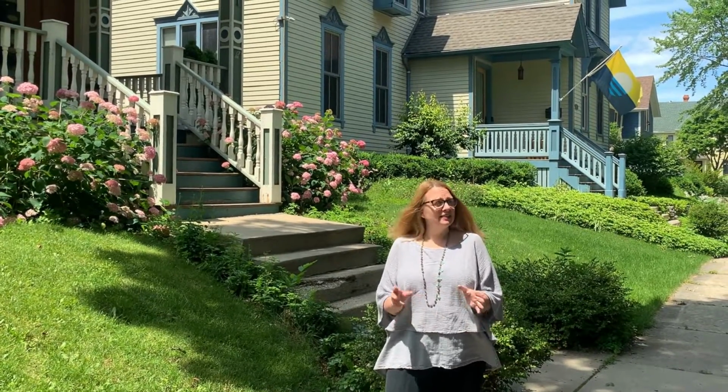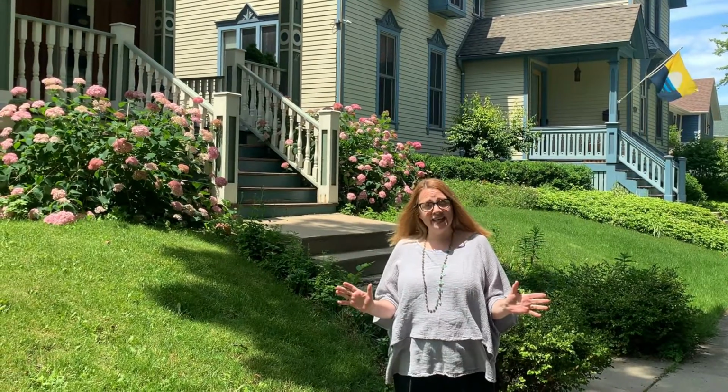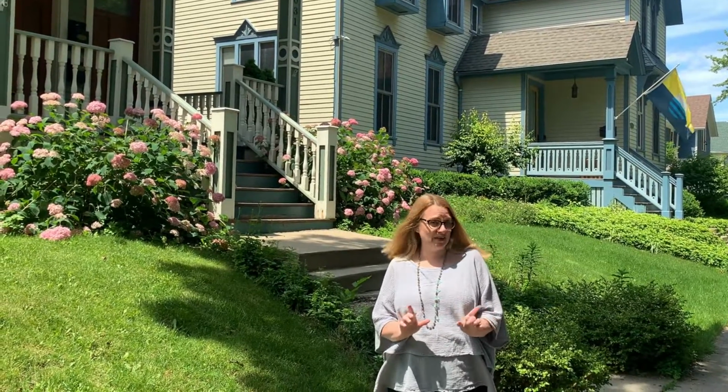in the whole city. This is the historic Brewers Hill neighborhood, and it is just a feast for the eyes architecturally. You've got all kinds of homes here, from stately Italianate fortresses to cozy craftsmans and bungalows. It's situated on a bluff overlooking the city, and it's one of the oldest neighborhoods in Milwaukee. I really adore it, and I hope you do too. I've got a new listing here, and I can't wait to show it to you.